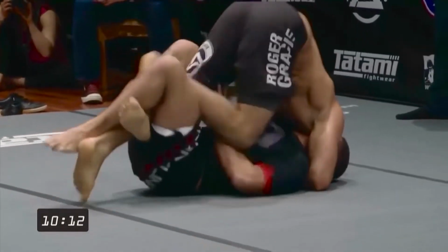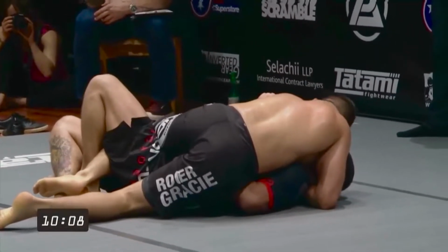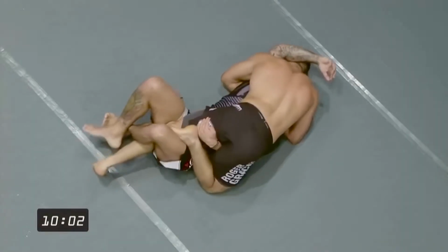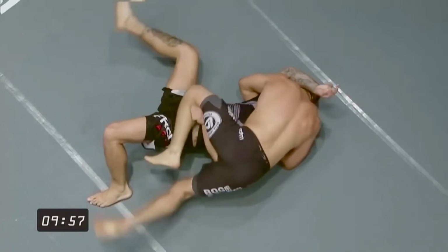See Negromonte feeding that right hook over the top of the thigh. Not able to use it to pry his leg free, sitting it right into the hip now. He's got the upper body control, and there we go again, trying to drive those toes and instep in, and this time it frees the grip.